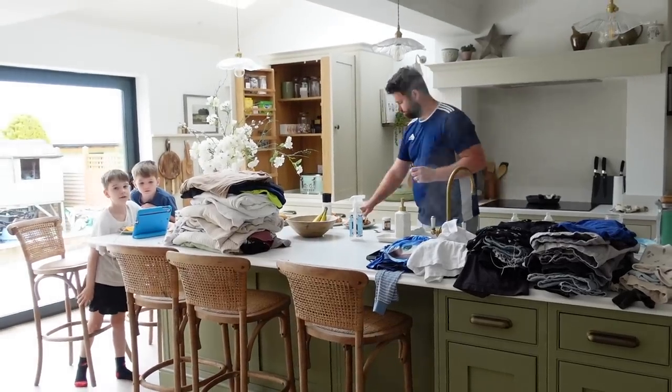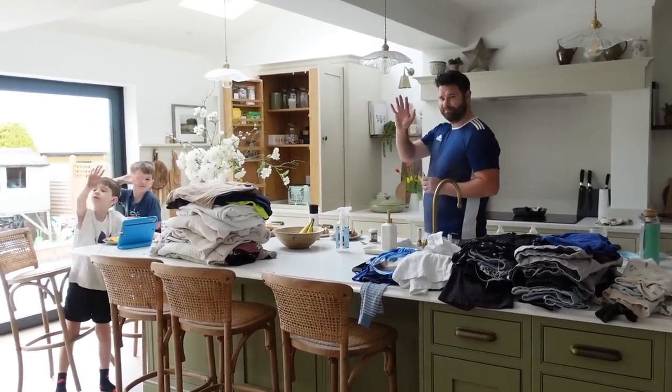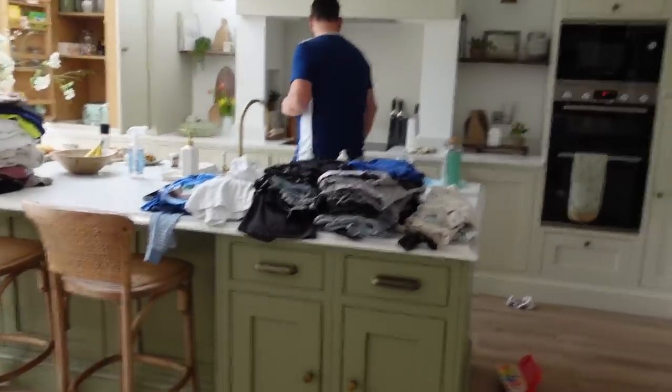Say hi, guys. Look at the state of this. You would never know that this house looked like that just 2 days ago. Pristine. I know, just a couple of days ago the house was making me sick. Beautiful, and now it's a state again. What happens when you've got kids?